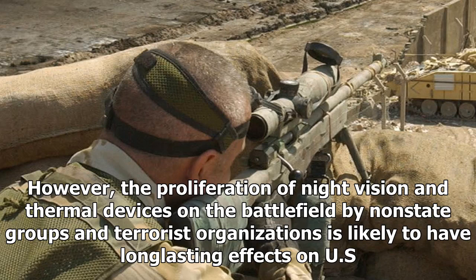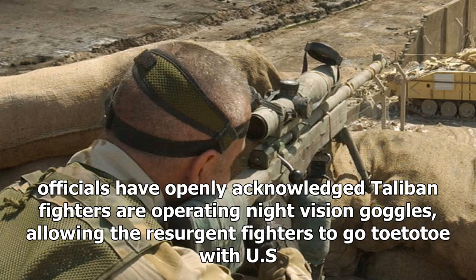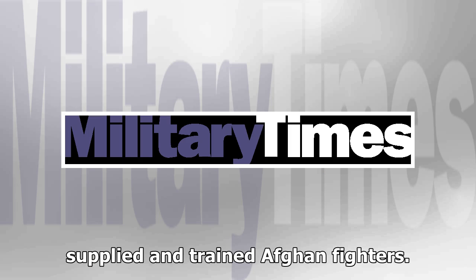However, the proliferation of night vision and thermal devices on the battlefield by non-state groups and terrorist organizations is likely to have long-lasting effects on U.S. operations around the world, as the U.S. edge in nighttime operations is slowly coming to a close. Even in Afghanistan, U.S. officials have openly acknowledged Taliban fighters are operating night vision goggles, allowing the resurgent fighters to go toe-to-toe with U.S.-supplied and trained Afghan fighters.